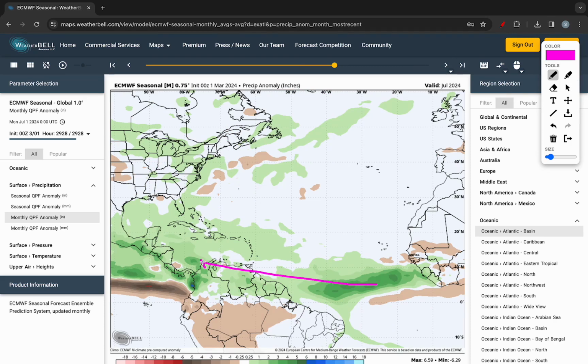more systems are going to go towards... Wait, that was a horrible arrow. More systems are going to be going towards the Caribbean. Also, sorry, I'm not very good with this pen tool. One of my first times using it.